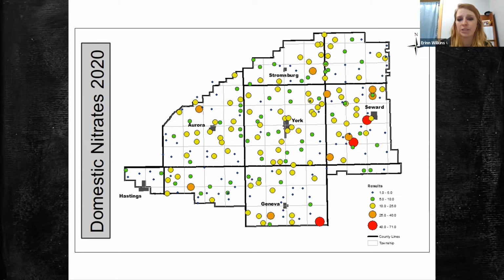The safe drinking level is set at 10 parts per million by EPA. So again, if you do rely on a private well, a domestic well, it is important to get that sampled at least once a year to know what's in your water, what you're drinking, and how you can fix that.